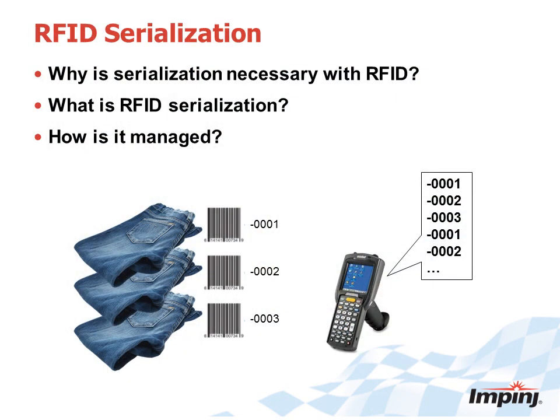So first of all, as you all know, with UPC coding, if I have 3 pairs of jeans of the same size, the same color, and the same style, they're going to carry the same barcode, which is the UPC identifier for that item. Now, with barcoding, the burden is really on the operator of the barcode scanner to ensure that they scan each and every item exactly once. That's how you get accurate counts with barcodes, and it requires the operator to individually identify and find each tag and scan it once.